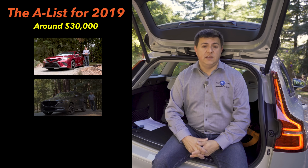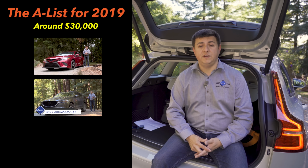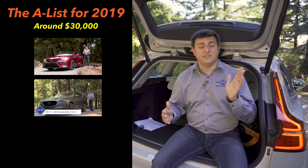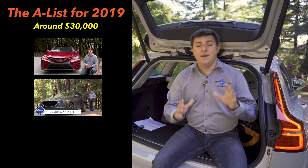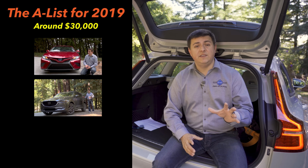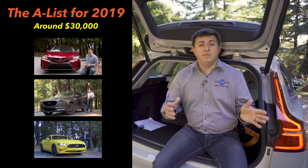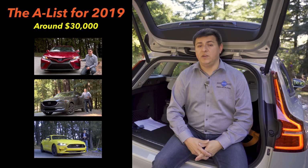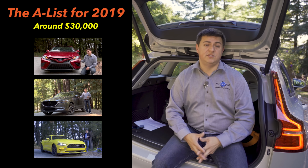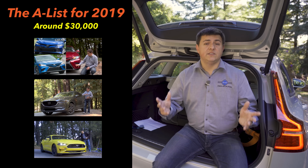If you want something with a little bit more utility, the Mazda CX-5 at $24,150 is a gorgeous crossover, and it's going to get a little bit better for 2019 because they're finally going to be putting a turbocharged engine under the hood that should give it the kind of thrust that we see in the Honda CR-V. And of course, if you want something that's even sportier, the Mustang 2.3-liter turbo is just an excellent option under $30,000, as long as you don't really need a usable back seat.